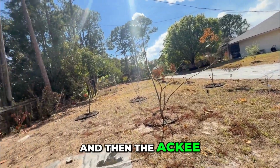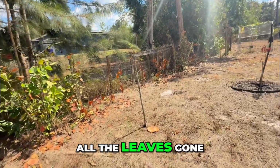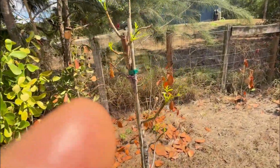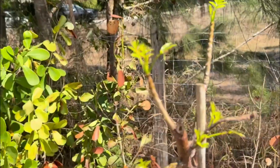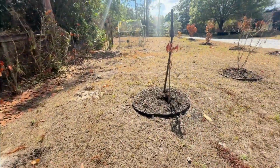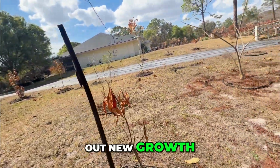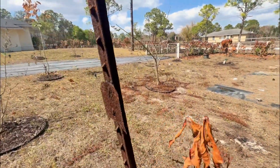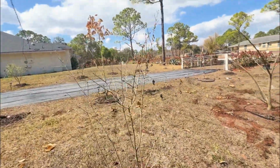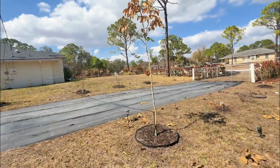And then the ackee, almost completely stripped, all the leaves gone, except for just a few at the top. Guava, June plum, very resilient. You can already see it. They're trying to push out new growth, trying to recover. And sometimes that's all you can do. Just give it time and see what happens.